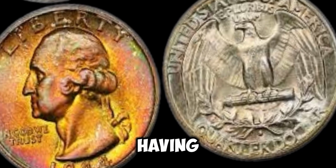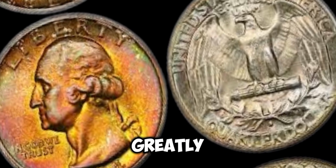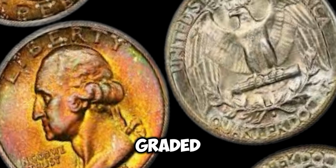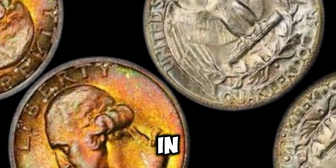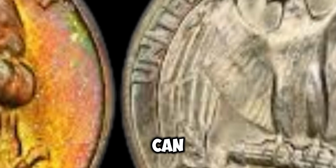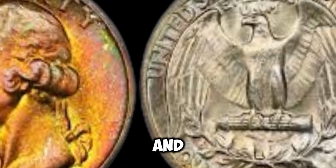Next, consider having the coin professionally graded. The condition of a coin can greatly impact its value, so having it graded by experts can give you a better idea of its worth. Keep in mind that even a slight difference in grade can result in a significant change in value, so it's important to take care of your coin and handle it with care.